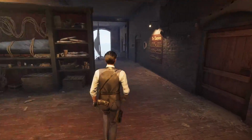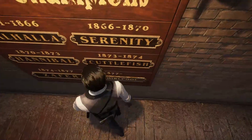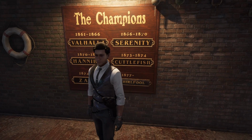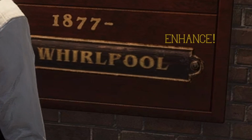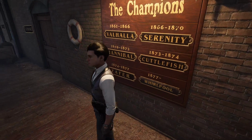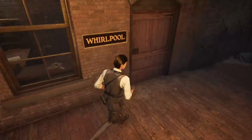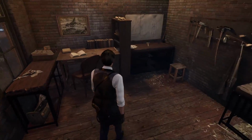So we wandered around for a bit trying to figure out where the key was. Turned out it was behind this Whirlpool sign, which has a little bit of blood, right between the P and the O there. I don't know if you can see that. It's got a little bit of blood there. And the key was on the back of that. So we got the key and we got into his little space in here.